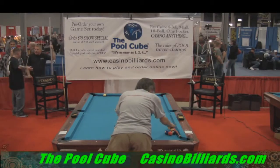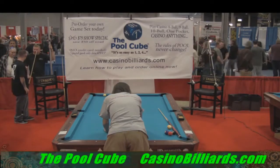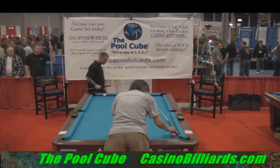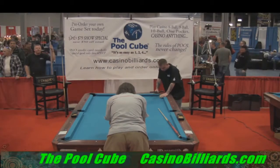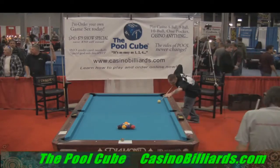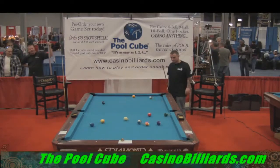Terri will place the cube on the foot rail in the neutral position so that either opponent can raise the bet at the beginning of the new inning. Again, this is Josh Brothers and Terri Hess playing Casino Billiards 10 ball at the Super Billiards Expo in Edison, New Jersey, April 5th, 2013.